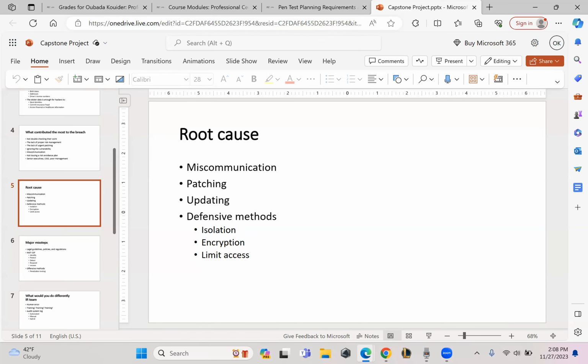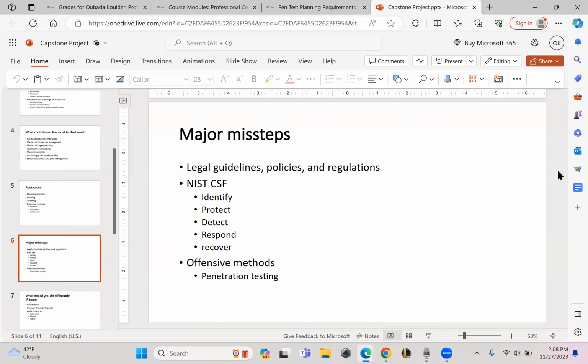The root cause, I would say, is miscommunication, not releasing the patch, obviously, or the update, and the lack of a defensive plan, not using defensive methods like isolation, encryption, or limiting access to that data until proper patches are released at the very least.